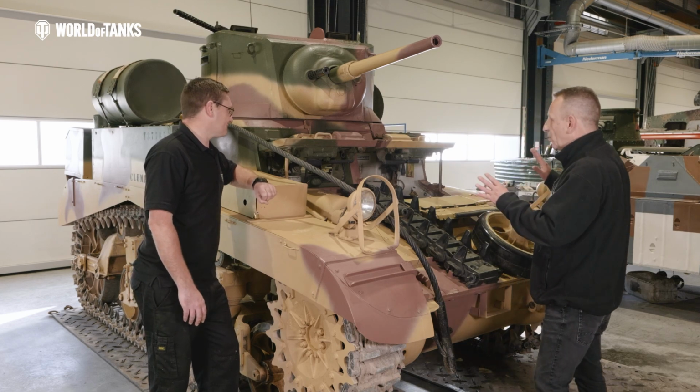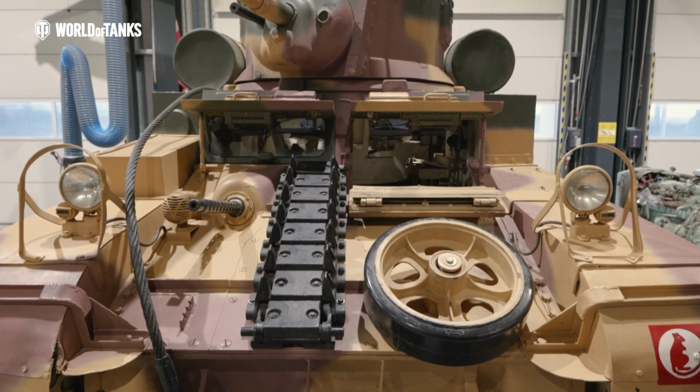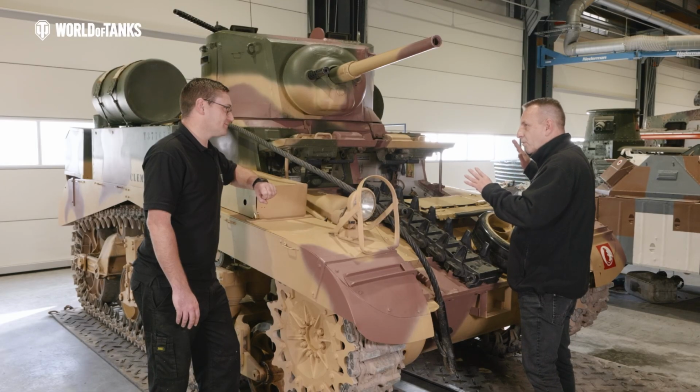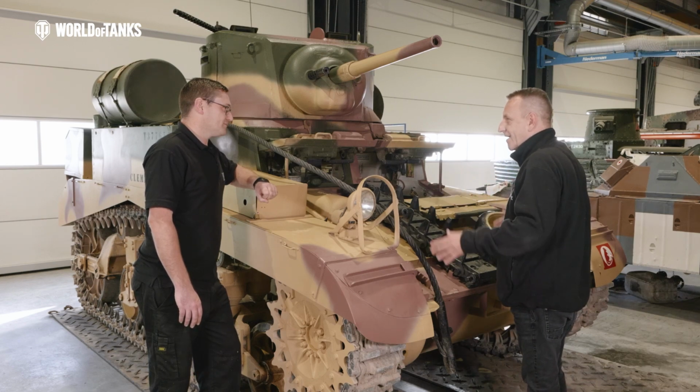For me, the Stuart has always been a very busy vehicle. There's a lot going on with the Stuart, and it's certainly a vehicle of this particular size. But there must be bits missing, bits needed. What happens when you just can't source an item that you need? How do you get around that issue?